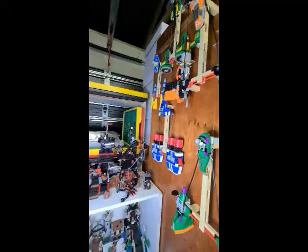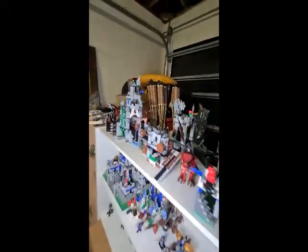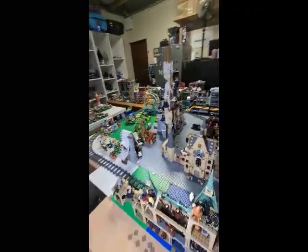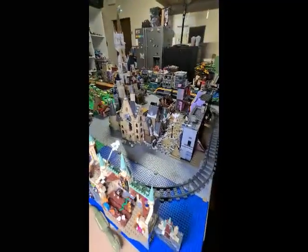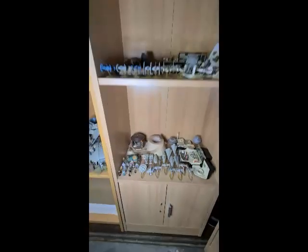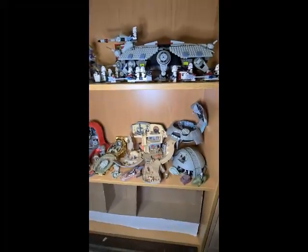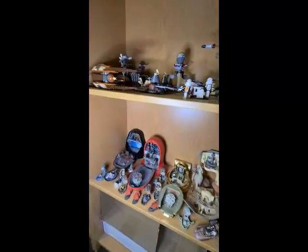Pod racers and more castle Lego. Other side of the castle city, I started to incorporate some Hogwarts and some Diagon Alley and a Disney fairground. Continue around the perimeter. We can start with some of the Micro Machines that I collected when I was younger. A couple of little PVC statues. Some more Micro Machines. That's a really cool playset. That one folds up into the Death Star, and then you've got the heads that open and close of the different characters. All Star Wars Lego.